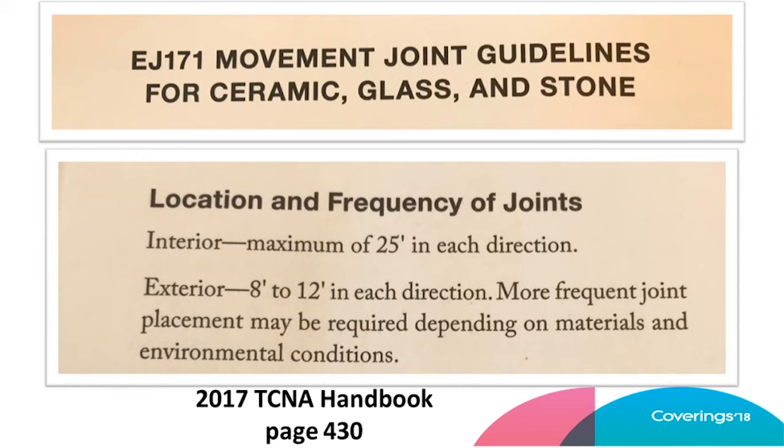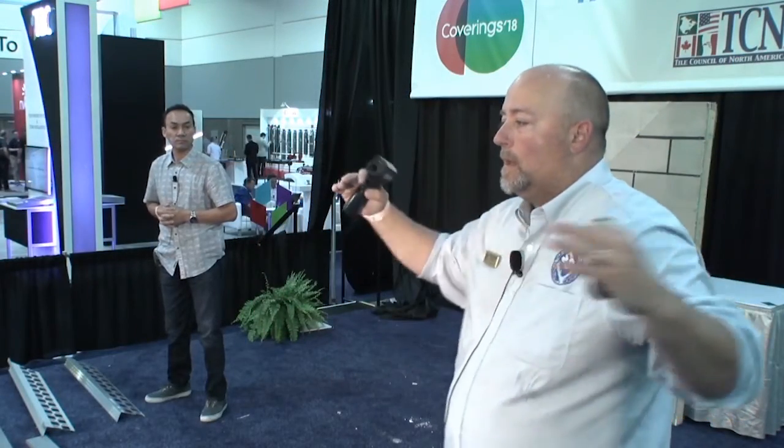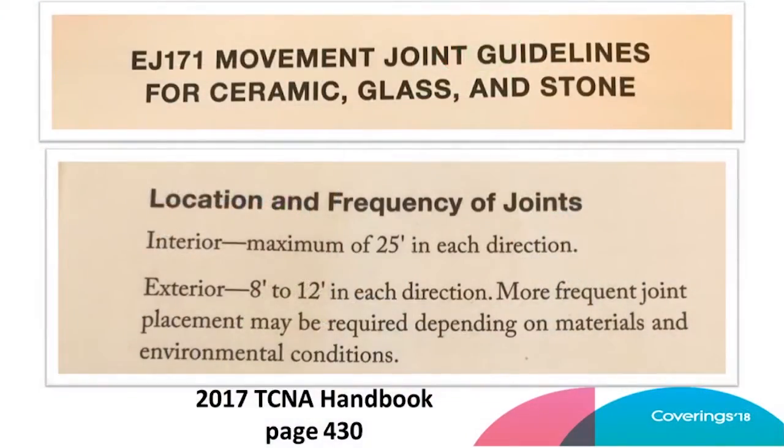On interiors, it's every 25 feet. On exteriors, it's every 8 to 12 feet. And that's to allow for that thermal expansion when the sun heats that tile and things start to expand. We've got to allow for that movement. If we don't, it's going to lift off. Have you guys ever seen that tenting behavior where tiles lifted up? They heated up, they had no place to go, they were in a bind and they tented up. That's because they didn't have the proper movement accommodation joints in them.